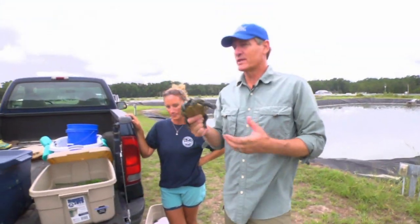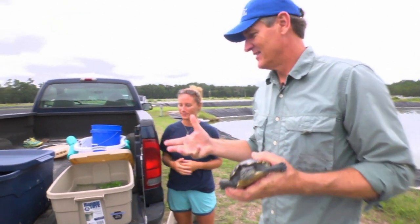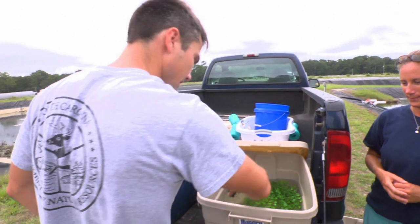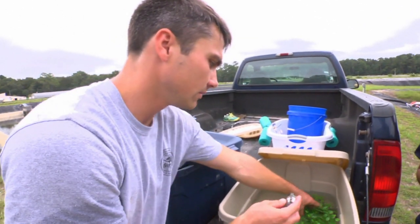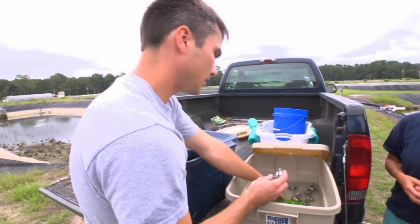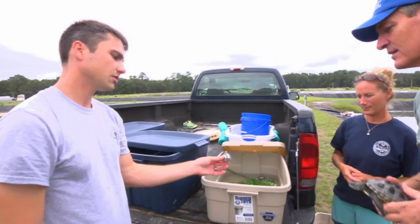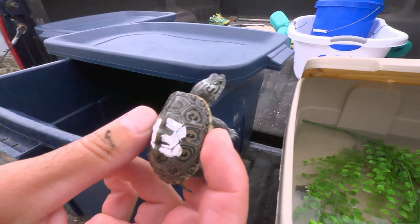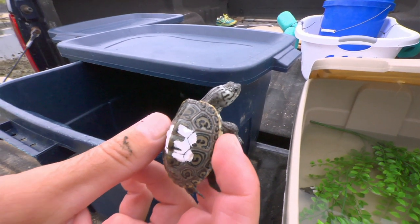Great. So before we work this up, you brought some stuff for us to see, huh? I did. I had some different age and year classes of terrapins, just to give you an idea of the differences in sizes. So there are a bunch in here, but these are all from this year. So these hatched in July. So this is just a few months old? Just a few months old.